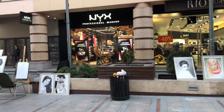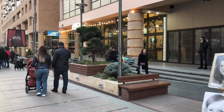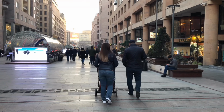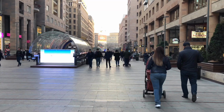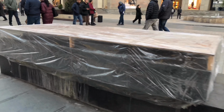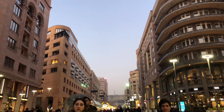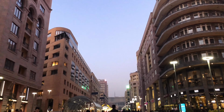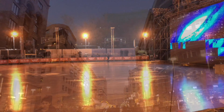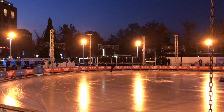Who wants to make some portraits? These are the water fountain, but why is it closed? It's for Buddha. Two years ago, I was almost thrown into this man-made lake during Vardavar.